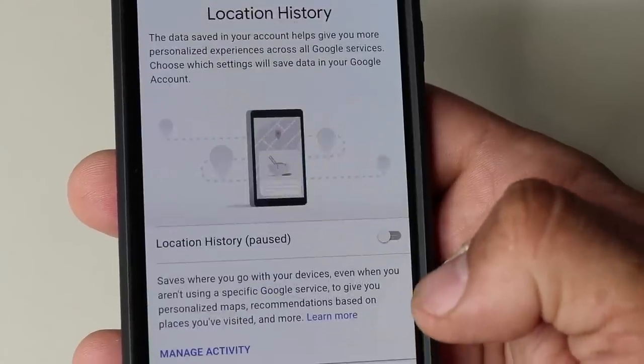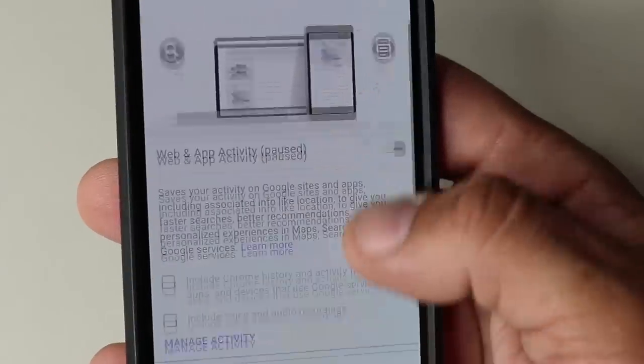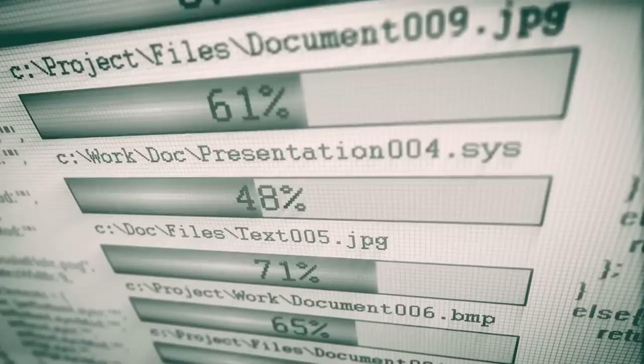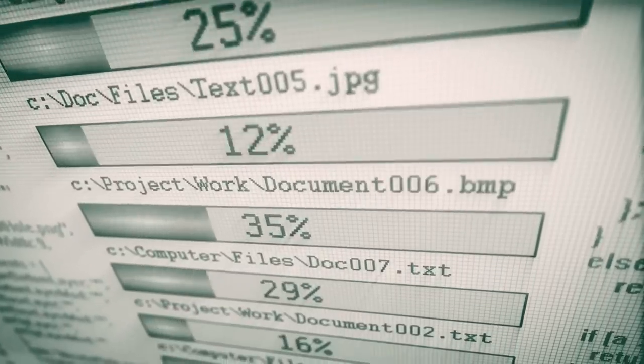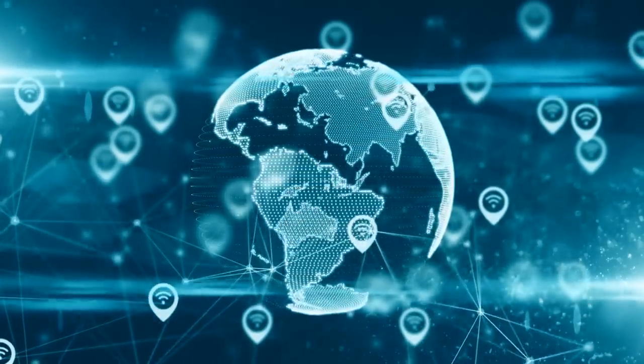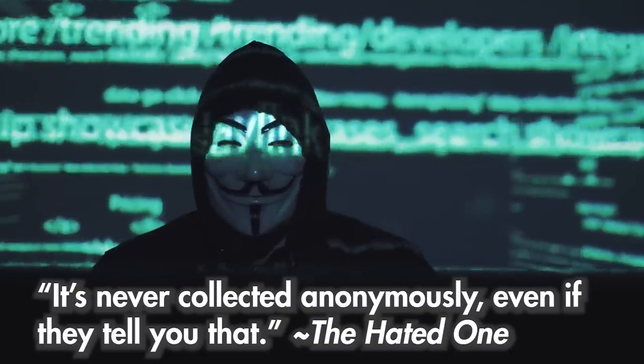You'll want to make sure to disable both location history and web and app activity, in addition to disabling Google location tracking on the web. Next, disable all telemetry or data sharing. So when you're installing apps, deselect any data sharing. As mentioned by The Hated One, it's never connected anonymously, even if they tell you that.